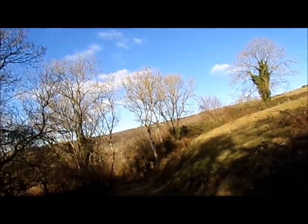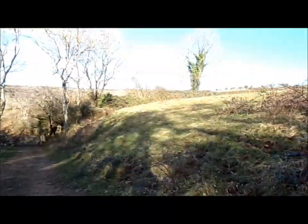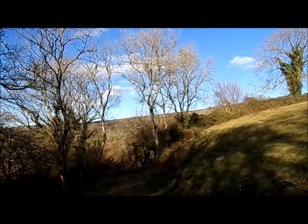So anyway, we're going down here. We could encounter more mud yet. My boots have been very muddy, but I'm trying to clean off the excess as I go along, because I haven't got my waterproofs on, but my jeans will still get a bit muddy. There could be more mud yet.